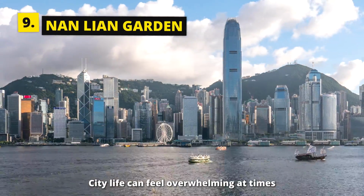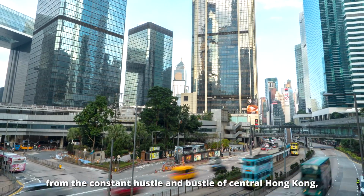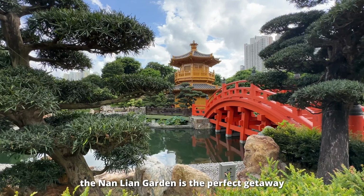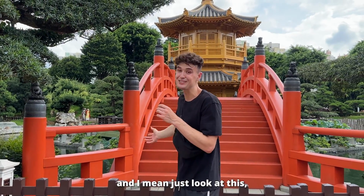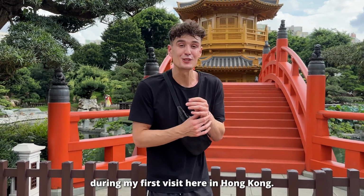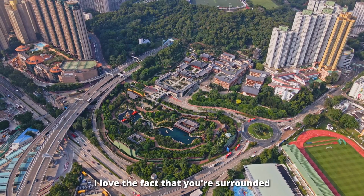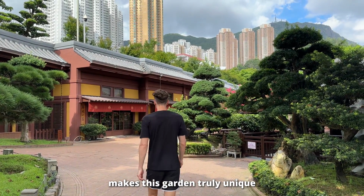City life can feel overwhelming at times, so if you need a break from the constant hustle and bustle of central Hong Kong, the Nan Lian Garden is the perfect getaway to catch a break. We're here at the Nan Lian Garden, and I mean, just look at this, straight up beautiful. I'm surprised I didn't visit this place during my first visit here in Hong Kong. I love the fact that you're surrounded by all of these high-rise buildings, which makes this garden truly unique.